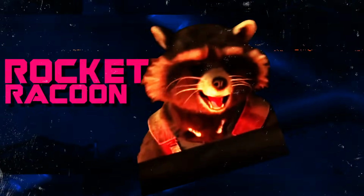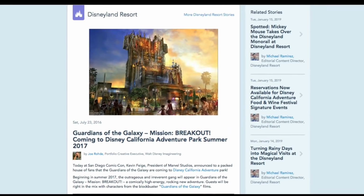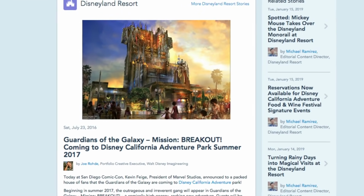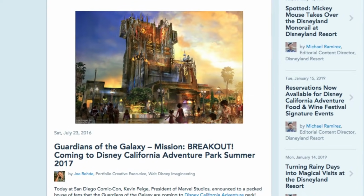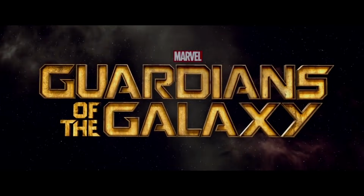Rocket Raccoon, Guardians of the Galaxy Mission Breakout. In 2016, Disney announced that the fan-favorite Twilight Zone Tower of Terror would sadly be replaced by a ride based on one of the best movie franchises of all the MCU, Guardians of the Galaxy.